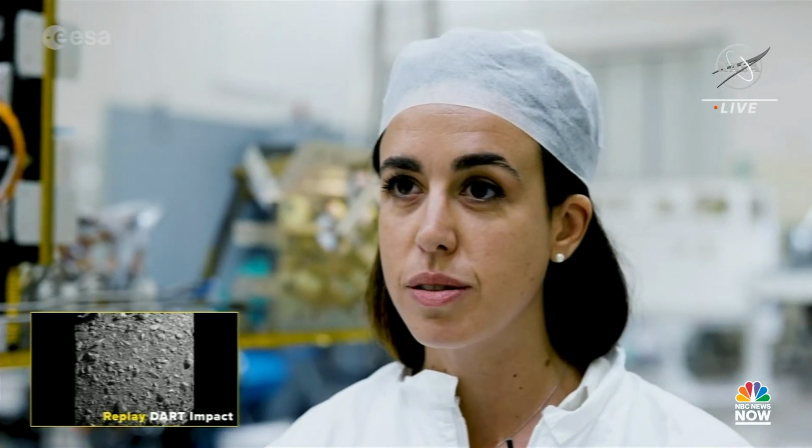Hera and DART represent a fantastic international collaboration between NASA and ESA. The two missions complement each other and will validate an asteroid deflection technique that we could use in the future to protect planet Earth.